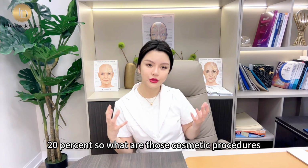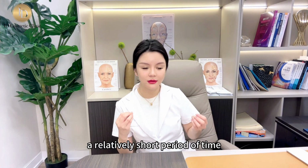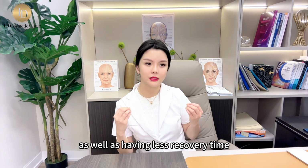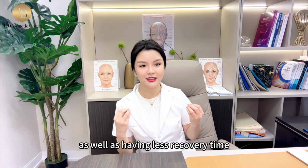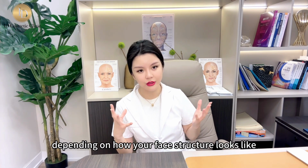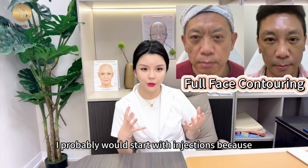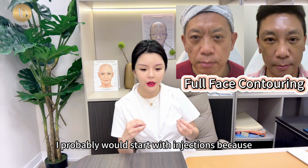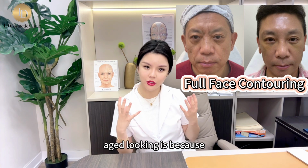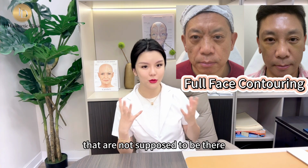So what are those cosmetic procedures that can help you look much younger in a relatively short period of time, as well as having less recovery time? It's so individualized depending on how your face structure looks. For example, for this patient, I probably would start with injections because her main issue for aged looking is because she has a lot of indentations that are not supposed to be there.